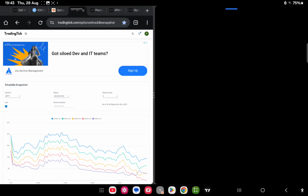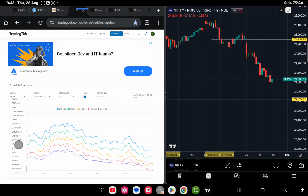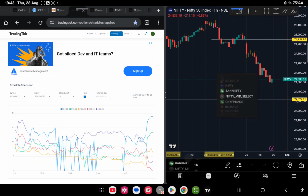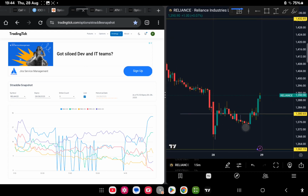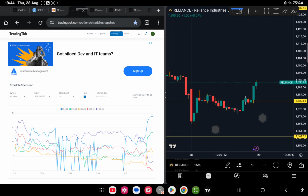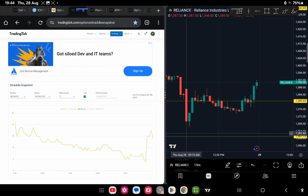Okay, so let me quickly get you the Reliance. So this is Reliance price action. I'm taking the 15 minutes time frame so that it will be very easy. So this is the chart, and then you could see clearly it is at its support. Okay, when you check the open is 80, yellow line, so it was definitely a profitable trade. Okay, because it's expiry, right? So definitely sellers are going to win.